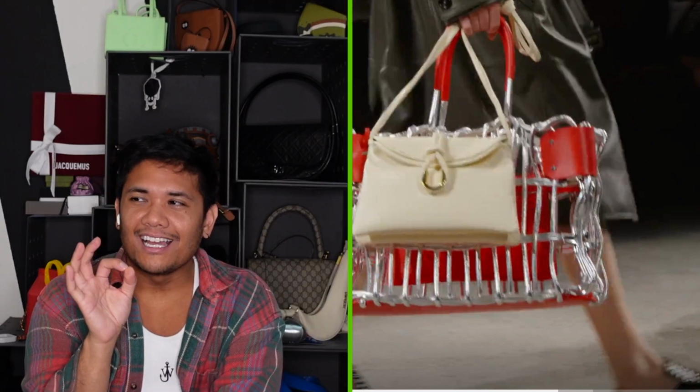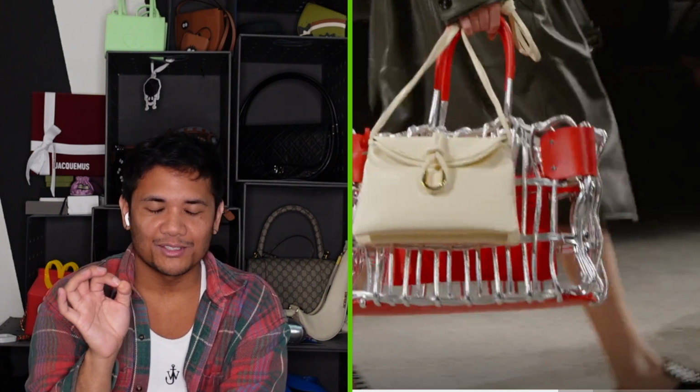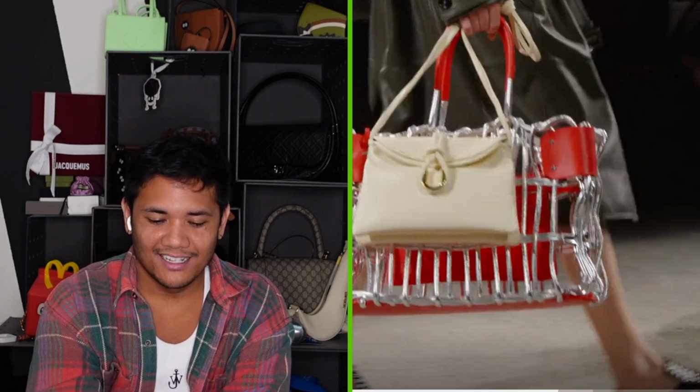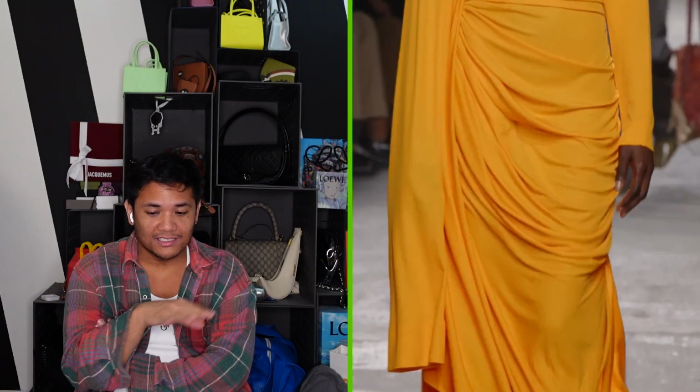It feels at one time out of place, but also like it makes perfect sense in this collection where everything's just a little cartoony. Oh god, I love this. Oh my god. Oh, this is gorgeous. Most boring thing we've seen yet.